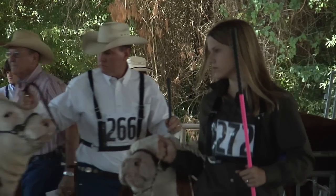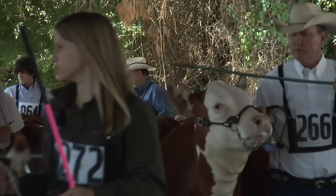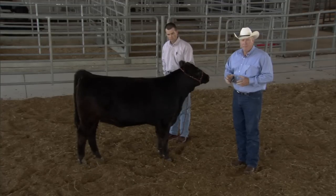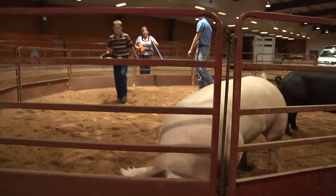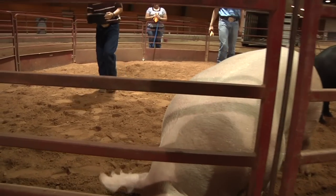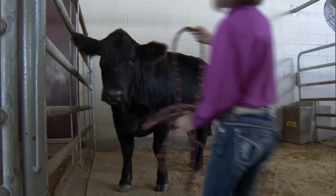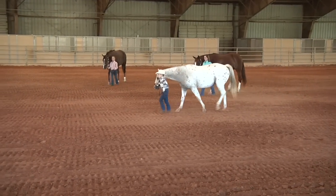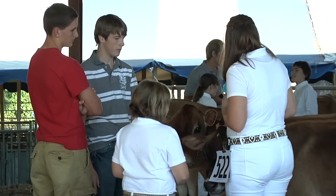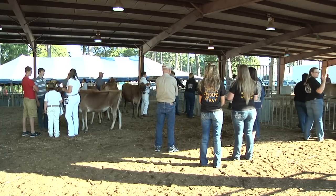Oftentimes, an animal that's worked with an older person will not know what a small child is. And if you think about most predators, they're smaller in stature, smaller in size, and their movement's different. If we think about small children, as they see them approaching, they may become very aggressive and try to push that animal away from them in a fight mode. So we want to make sure that they get accustomed to every type of individual that might be around them, and that's going to include small children that might be at a fair or at your home as you're working and training with these animals.